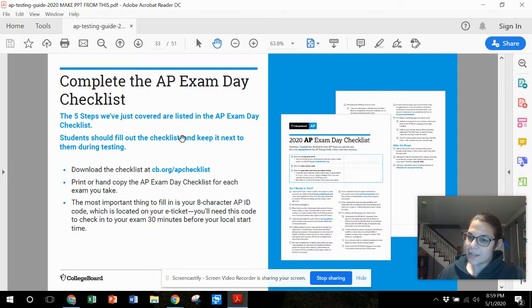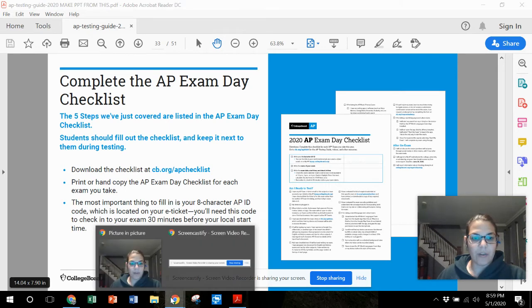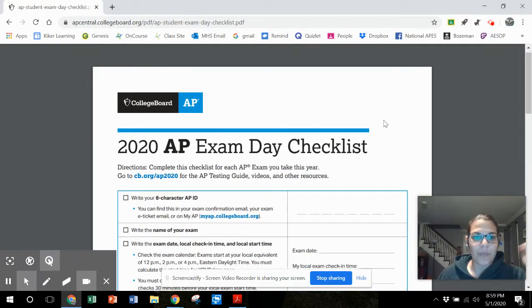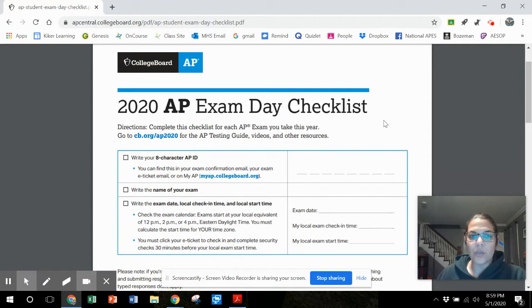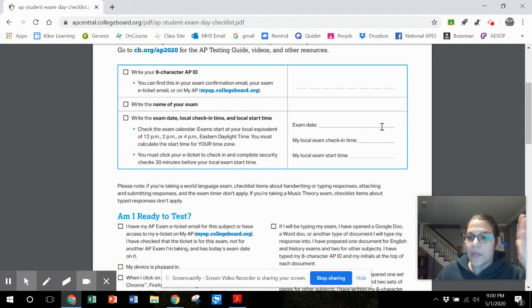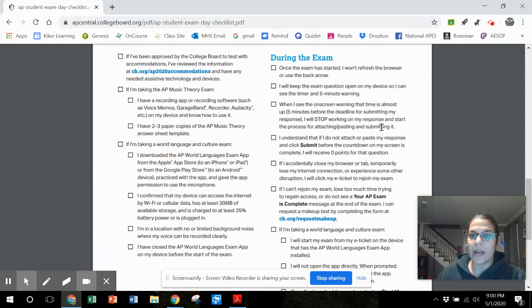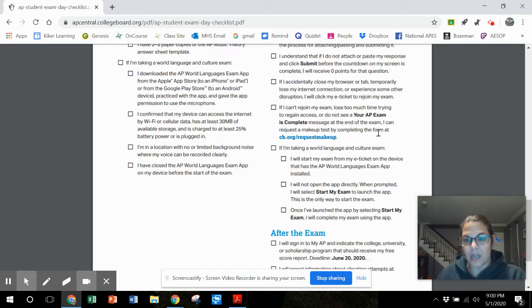This is a nifty device that they're offering, the AP Exam Day Checklist. I have it pulled up for you here somewhere. There we go. So this is so you can have this one sheet in front of you: your AP ID, the name of your exam, the exam date, the check-in time, your local exam starting time, and go through this checklist. See if you are ready. And during the exam, it gives you these different things to kind of look out for.